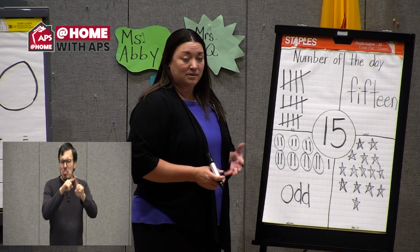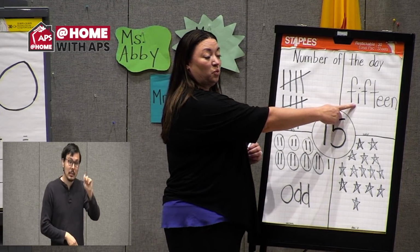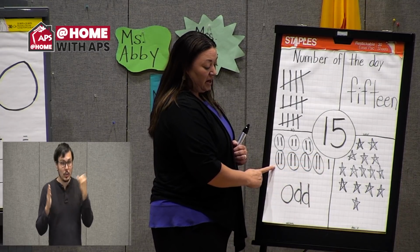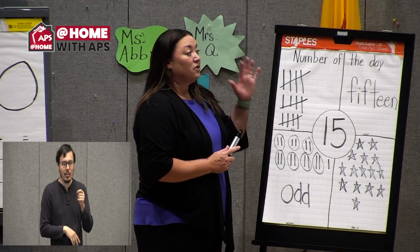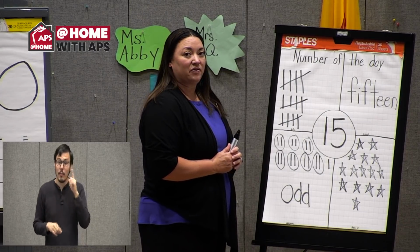bunch of different ways. We made tally marks. We wrote the word. We drew the number. We wrote it in pairs to figure out that it was odd. And then we drew it in stars. So for the number 15, we came up with a bunch of different ideas for how to get there.